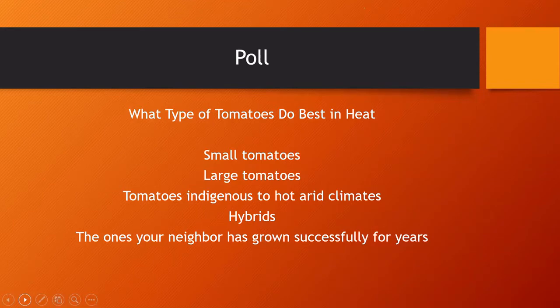Next slide, please. Before we go on, I have a question here. Are small tomatoes considered cherry tomatoes, or are there other tomatoes that are also small?